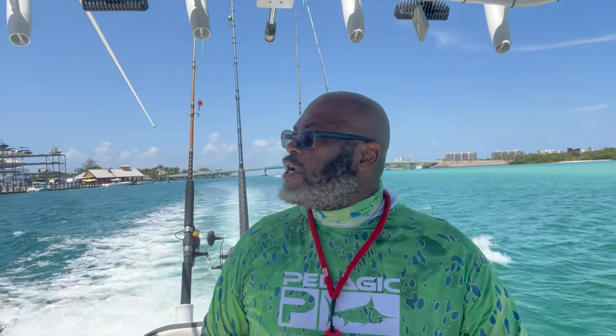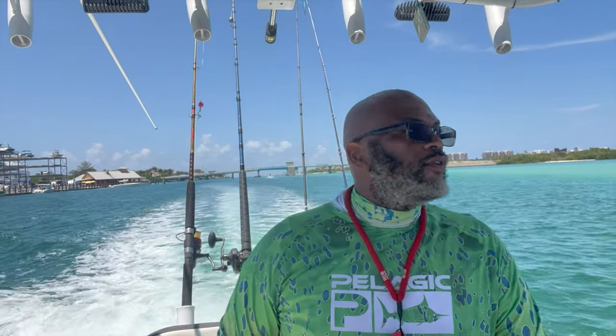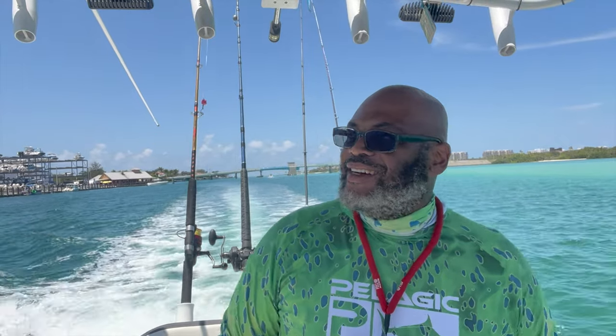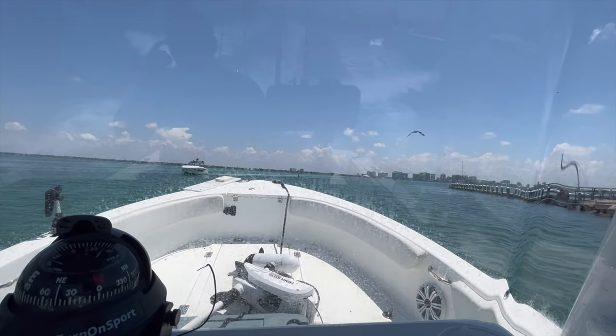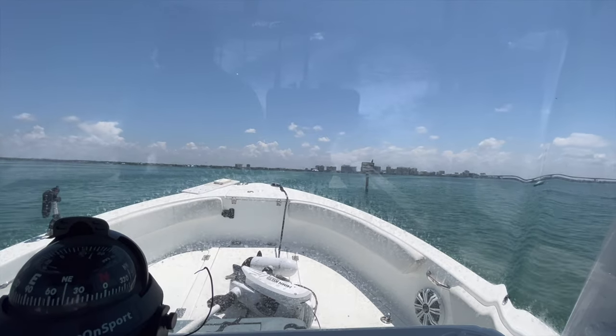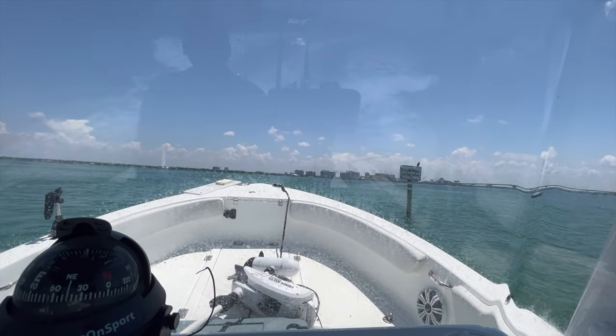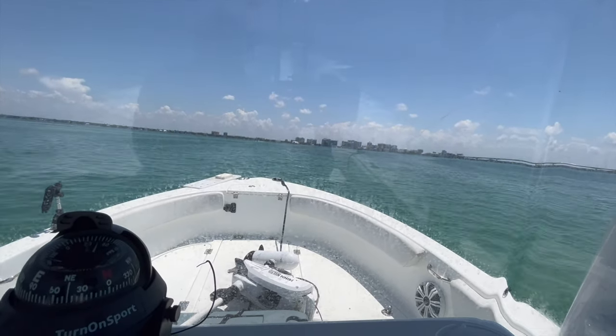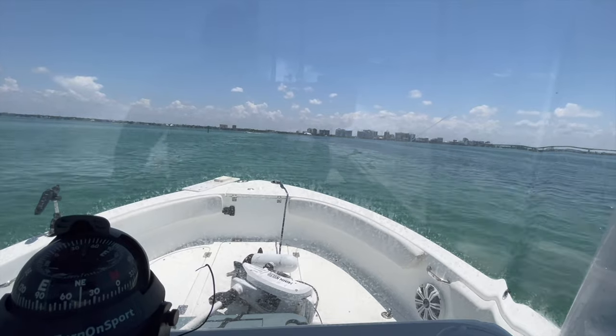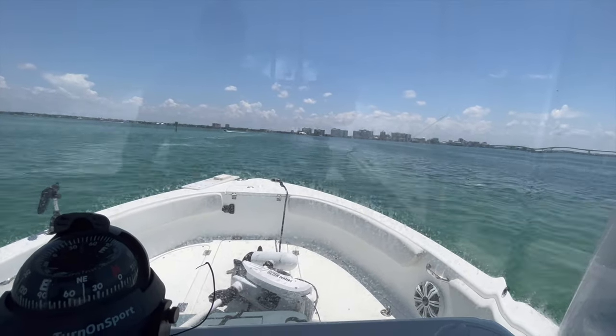All right, so I'm heading back in. Just got past the New Pass Bridge. Just going through the channel right now. Beautiful day, beautiful water. You can't beat this. This is awesome. This is what it's all about. Sarasota Bay, absolutely stunning.